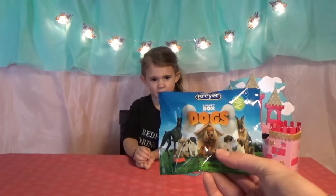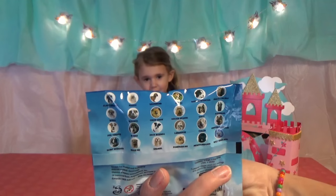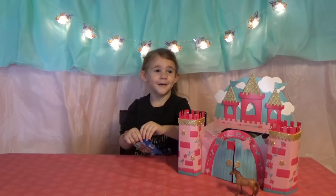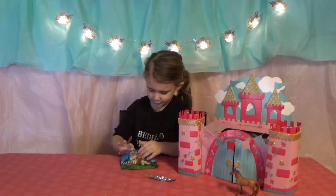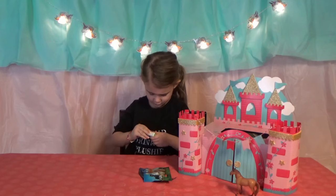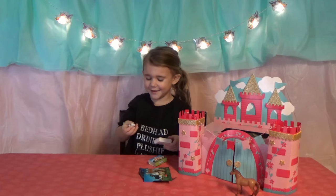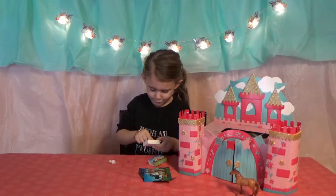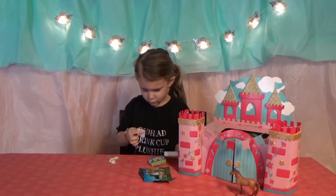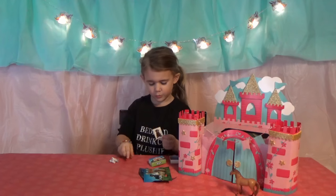It is the Breyer Pocket Box Dogs. We've never really seen these before, so we're not real sure what to expect. But there's a whole lot of them on the back you can collect. What? They're in a box? I think you pull it out. Oh, we got two. Those are the squishies. You get two puppies, squishy, a bowl, and a sticker.